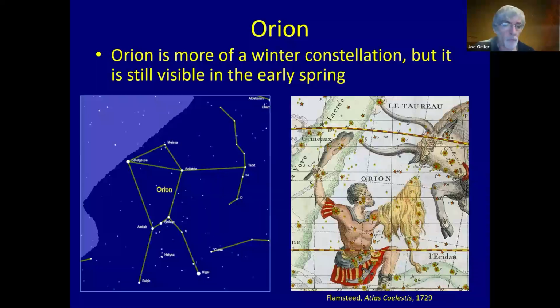So Orion's father was Poseidon, and his mother was Euryale, who was one of the Gorgon sisters. The Gorgons had snakes for hair and could turn people to stone if the person looked at them. And the most famous Gorgon was Medusa, who you've probably all heard of, and she was slain by Perseus. But Perseus is a different constellation and a different myth, so we'll leave that one there.